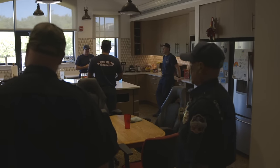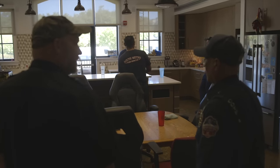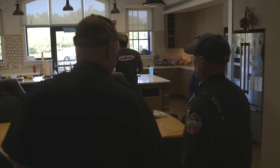Gas stove, gas oven, a lot of room to cook and everything. We got a big table for everybody. Like I said, there's eight people here. We have a lot of good conversations around the table, and I think that's important.